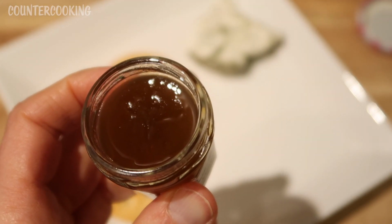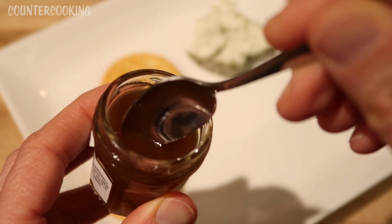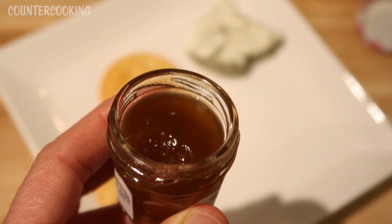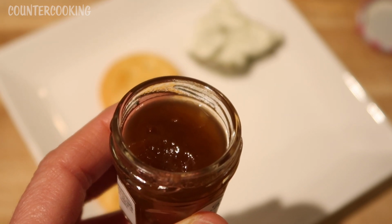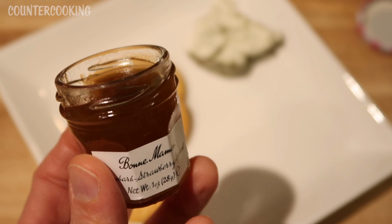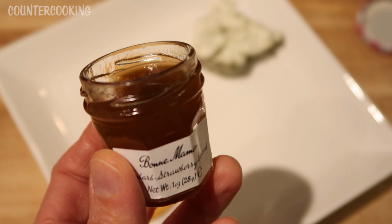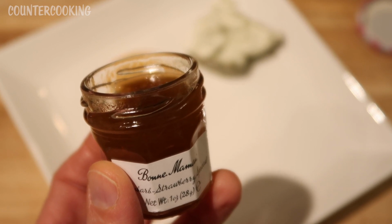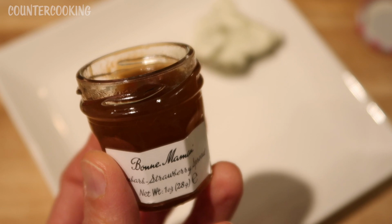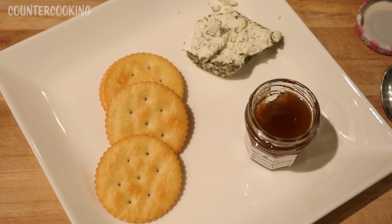That's what it looks like. I'm gonna get a little spoon to taste it first. Okay, let's taste this. I love rhubarb. Love, love, love rhubarb. And this has a really nice balance between the rhubarb and the strawberry. I love how rhubarb has a nice tartness to it, and the tartness of the rhubarb goes really well with the sweetness of the strawberry. So that is really nice.